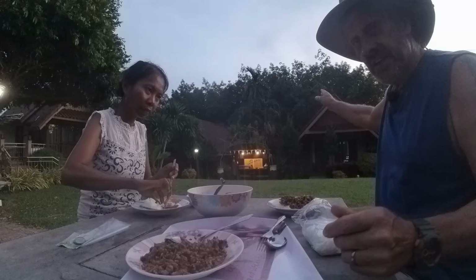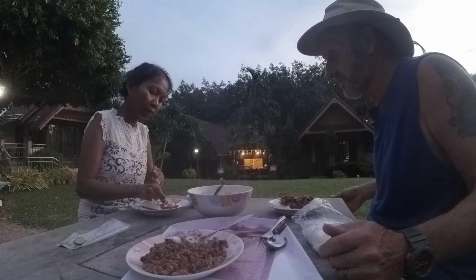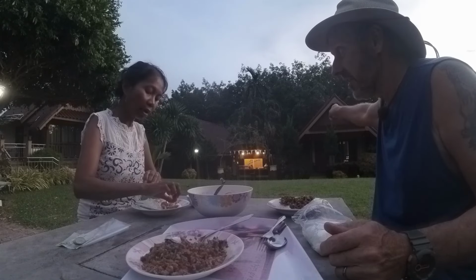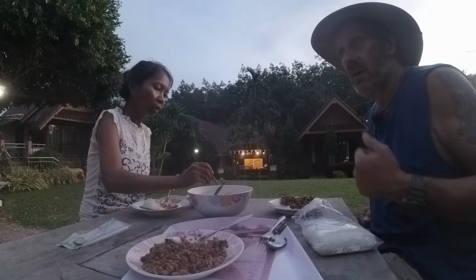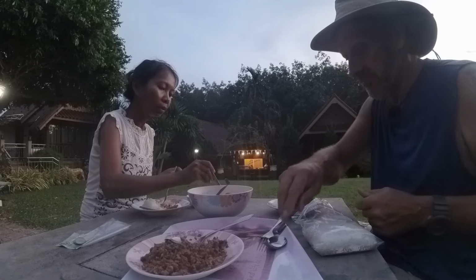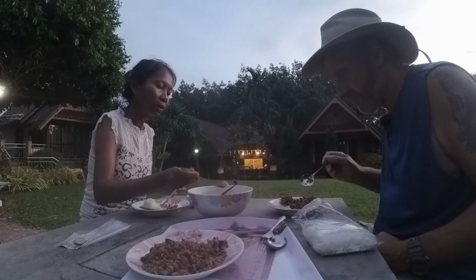There's a little village right in here. 2 kilometers, a kilometer, probably 1 kilometer. Is that where they brought the food from? Yeah. So her and the host, whatever you call them, just called in, and then they brought the food out, and then she set us up out here. They don't really have a dining area here.